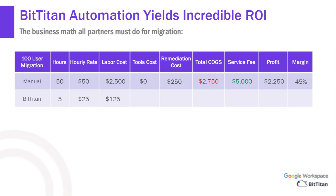There is a tool cost. I actually went with MSRP on this, and this is a little bit high for what you would see. Your cost would actually be a little bit under this, but I didn't want to lowball it for you. So looking at the remediation costs, this would be, again, 1/10 of the labor costs tacked on. There's not as much remediation necessary because our automation is going to take care of that project in a much better way for you. So there's your total cost of goods.